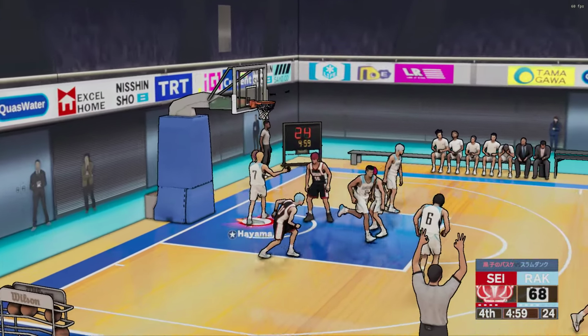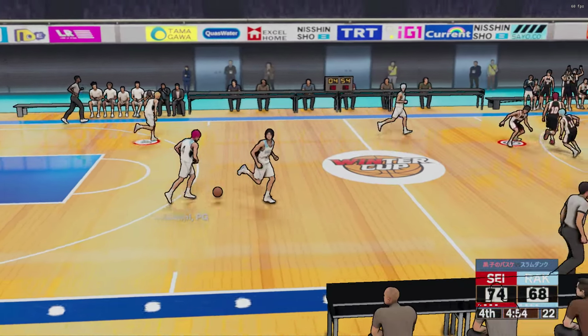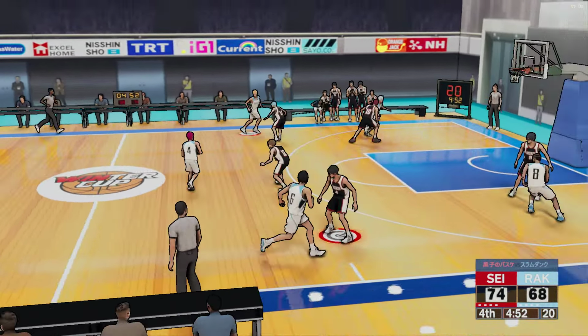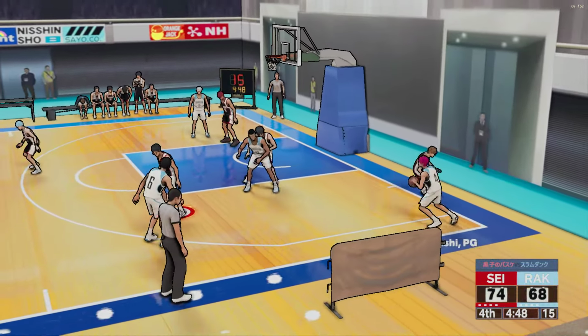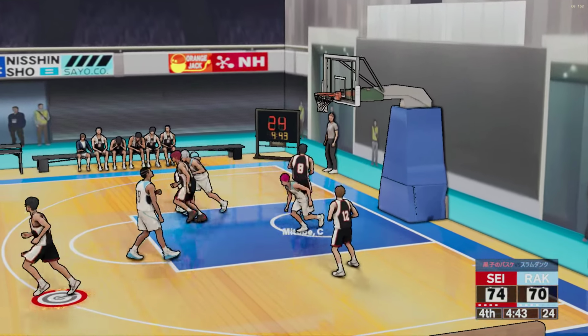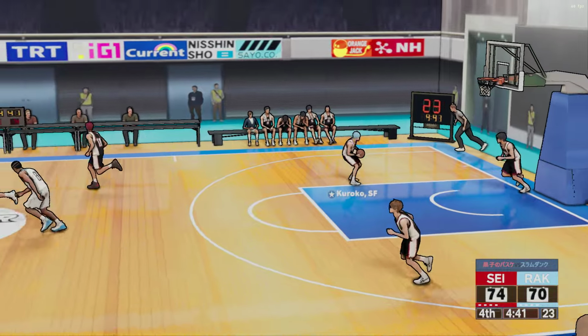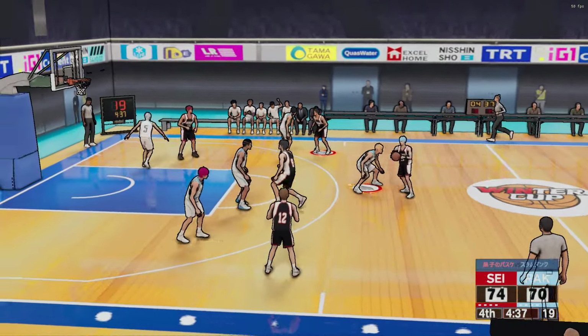Drills it from outside. He's got 27. Well, and this has been their strategy throughout the fourth period. We'll see how it pans out. I think when you've got it going from three-point range, you've got to keep it going. It's a good way to kind of pile up the points quickly. And he makes that one. Making the floater look this smooth is not as easy as it looks. It's a challenging shot.